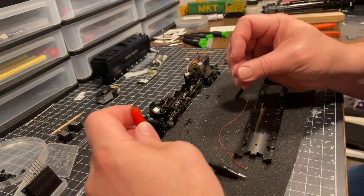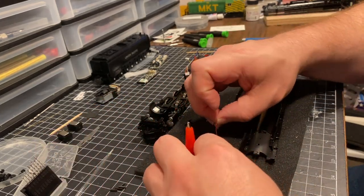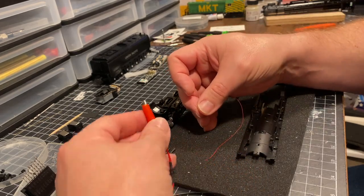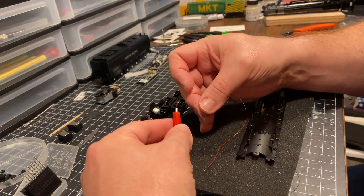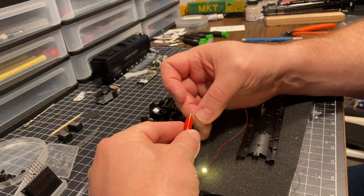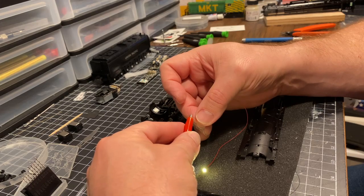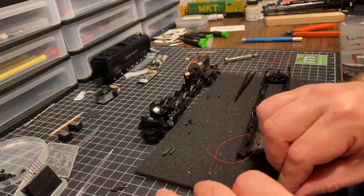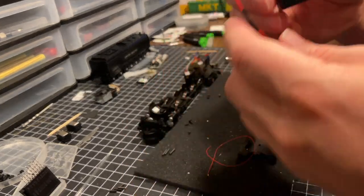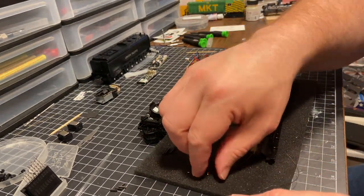Okay, now we've got our LEDs ready to go. These are 0402 micro LEDs that are pre-wired. You can find them online in various different places. But we want to test each one to make sure it works. So we just have our battery tester. You can see that our LED is illuminating. And we're going to do that with each one that we have. So we can put that back.